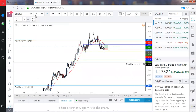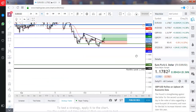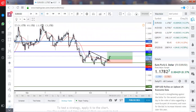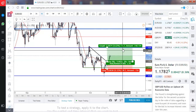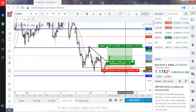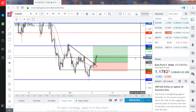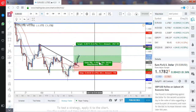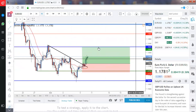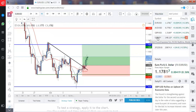I hope every one of you got into this trade. I think it was called out by Anderson yesterday. And I think we're already in profits right now. 23 pips with 38 risk, the risk to reward ratio is 1:2. We always like our risks to be less than our rewards. So that's a 1:2 risk reward. So we should currently be up in profits on the Euro USD.